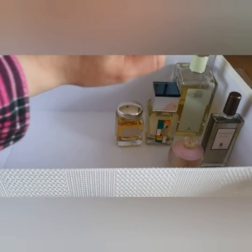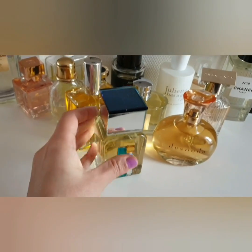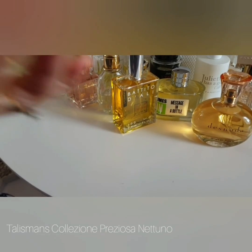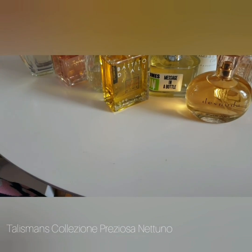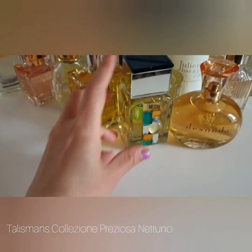So we have 5 more. Let's do this one. I'm going to butcher the name now. Okay. This is the Natuno, and it's by Mendoto. I'm going to put the name on the screen. I'm going to butcher it.